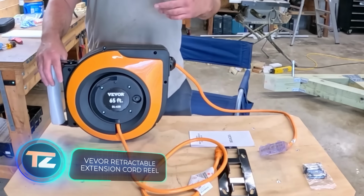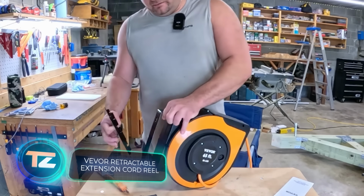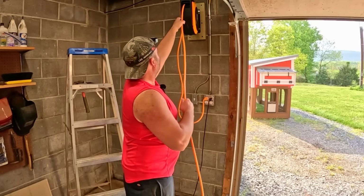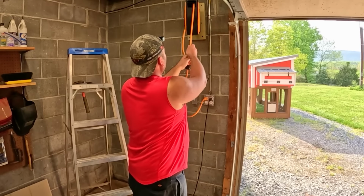Work has suddenly stopped because the jigsaw cord came out of the socket. This won't be an issue if you have a VEVOR extension cord in your garage. It won't be a tangled mess on the floor as it's neatly wound into a tight coil. The extension cord comes in over 20 different versions.